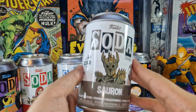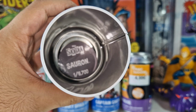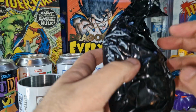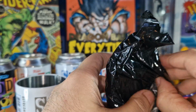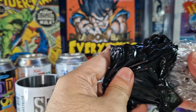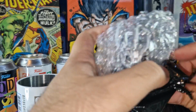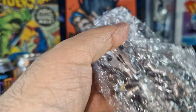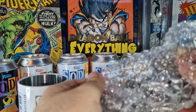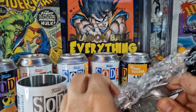And let's open of course Sauron, which was already opened. And it's one in 6,700. We are looking first at the POG because I already saw it at the store. Of course, it was opened, but I bought it because I was missing these figures. So why not? Okay, let's take a look at Sauron. This Sauron is really a cool Funko soda. I was looking for him for a short time now. And for $4.98, why not? Even the normal soda, it's a great deal for $4.98.